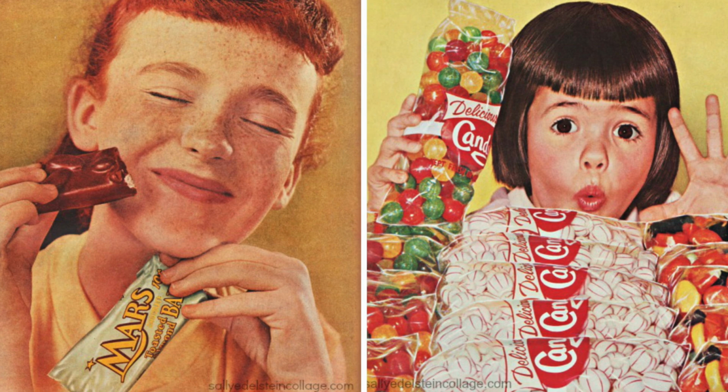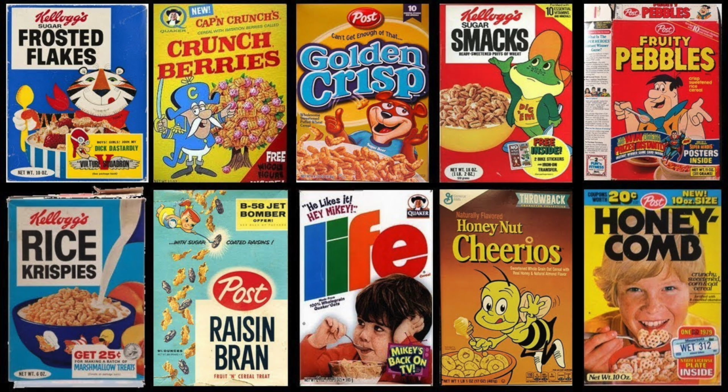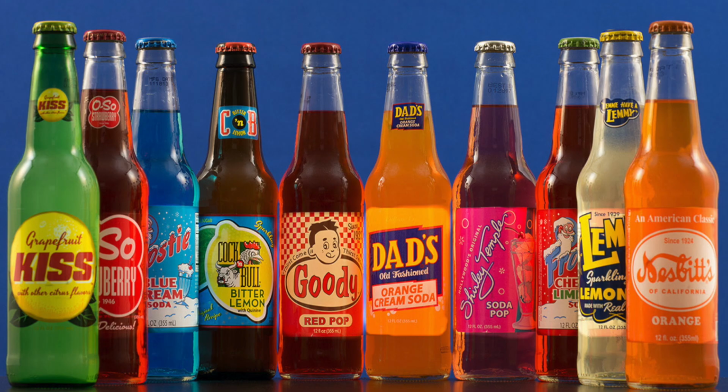It's so near and dear to our hearts. So even though we haven't had certain breakfast cereals or candies or soda pops for decades or ages, you can still almost imagine what these smell and taste like. So Fruit Stripe for sure, and a little bit of fruit leather.